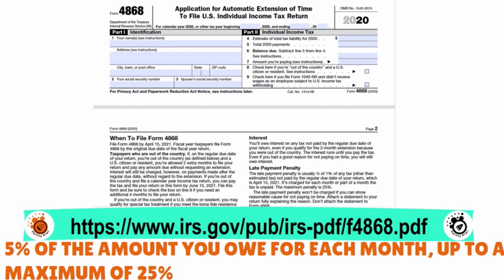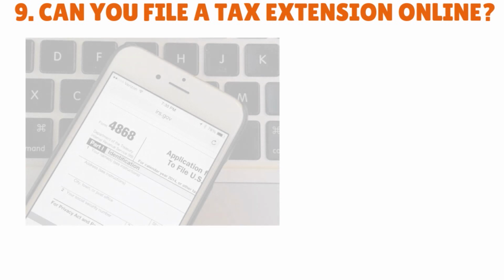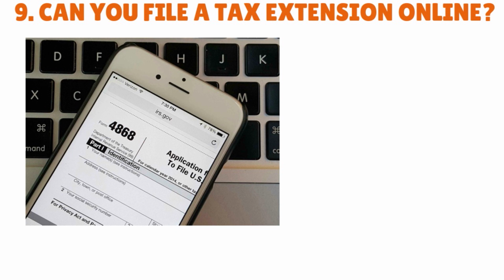After you file the extension, you'll have until October 15th to gather your documents and finish your filing. When you complete your return, you should include the amount you've already paid in the payment section on your Form 1040. In terms of filing extensions, you actually can file the extensions online, and the IRS in the last few years has done a superb job of making the taxpayers' lives easier. Form 4868, as I said before, is the IRS document you complete to receive an automatic extension to file your return. The key word here is automatic. As soon as you file it, you get the extension right away, immediately, instantaneously.